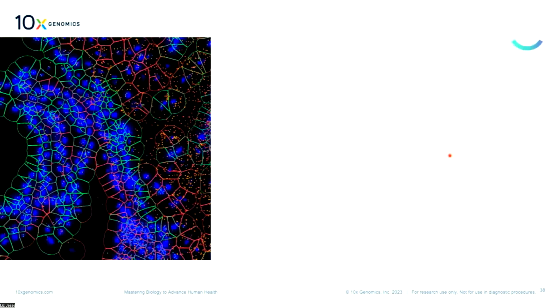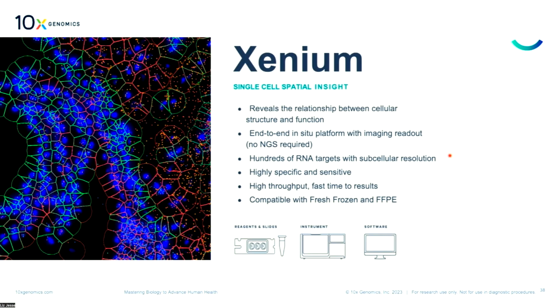Now, for the very last portion of my talk, I want to talk about our Xenium platform. This is our recently launched tool that allows for single cell or actually subcellular resolution when looking at imaging data. By contrast to both Chromium single cell and Visium, this is not a whole transcriptome assay. This is a focused approach. So you're working with panels currently of about 300 to 500 genes.